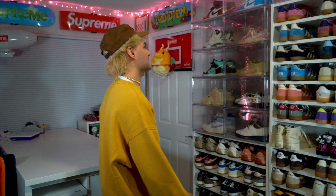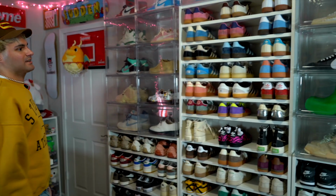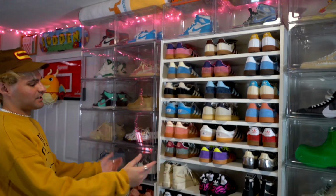Yes, there are some hype things in there because I refuse to let go of anything that has to do with Virgil. Because rest in peace to Virgil. As you can see, I'm still not taking his death very well. So I'm refusing to part ways with any of the Virgil stuff. And then I just have random shoes, again, that have sentimental value to me. Like specifically these two right here. But most of it's just random Adidas.